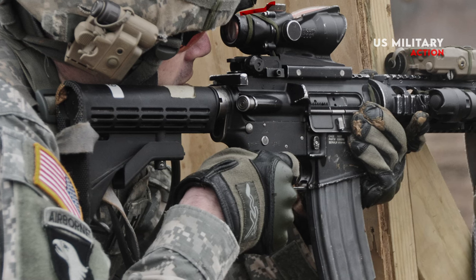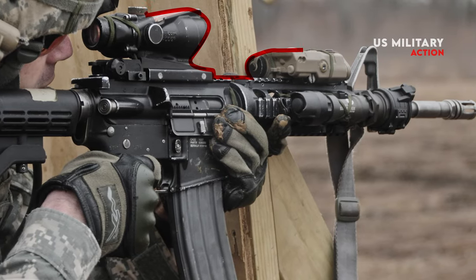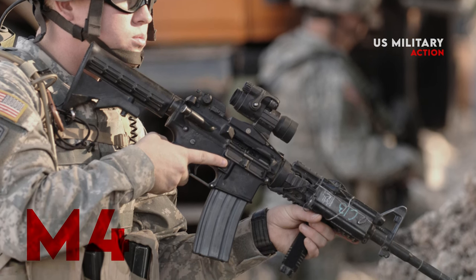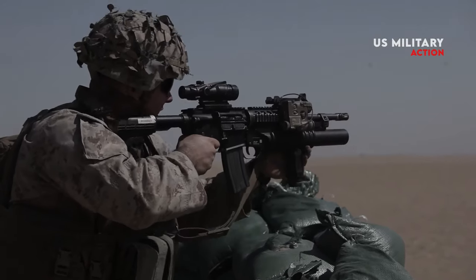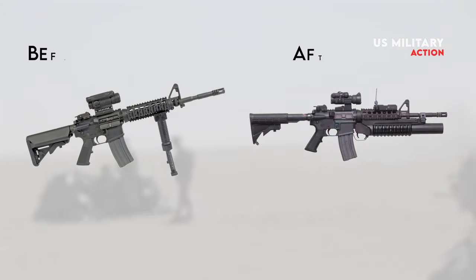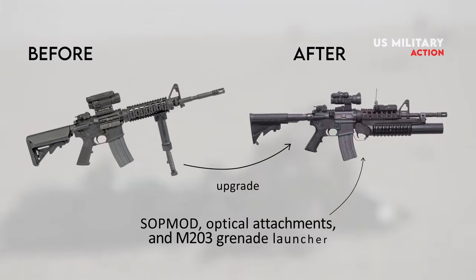The M4 has been adopted by over 60 countries worldwide and has been described as one of the defining firearms of the 21st century. Since its adoption in 1994, the M4 has undergone over 90 modifications to improve the weapon's ergonomics and modularity, including the M4A1, which strengthened the barrel and removed the burst fire option, the SOPMOD, an accessory kit containing optical attachments, and the underbarrel M203 grenade launcher.